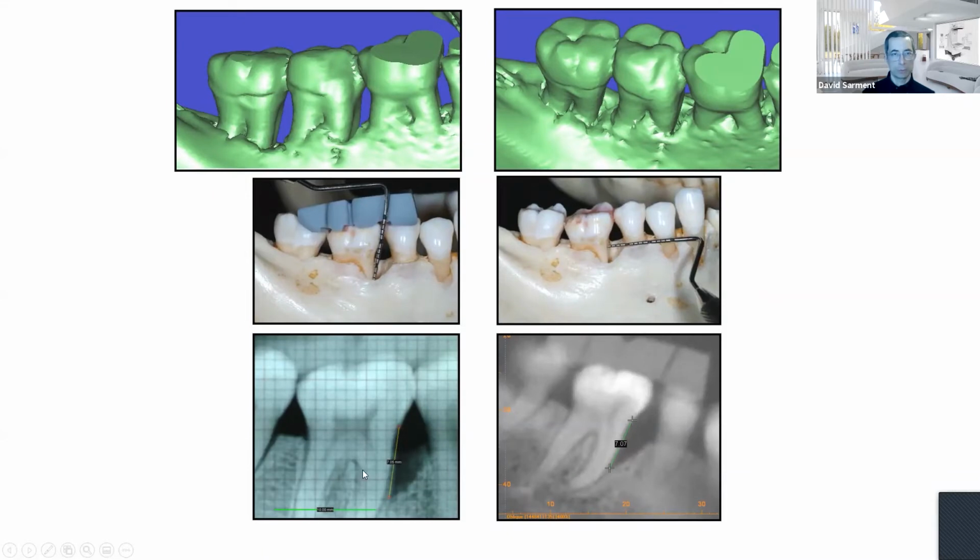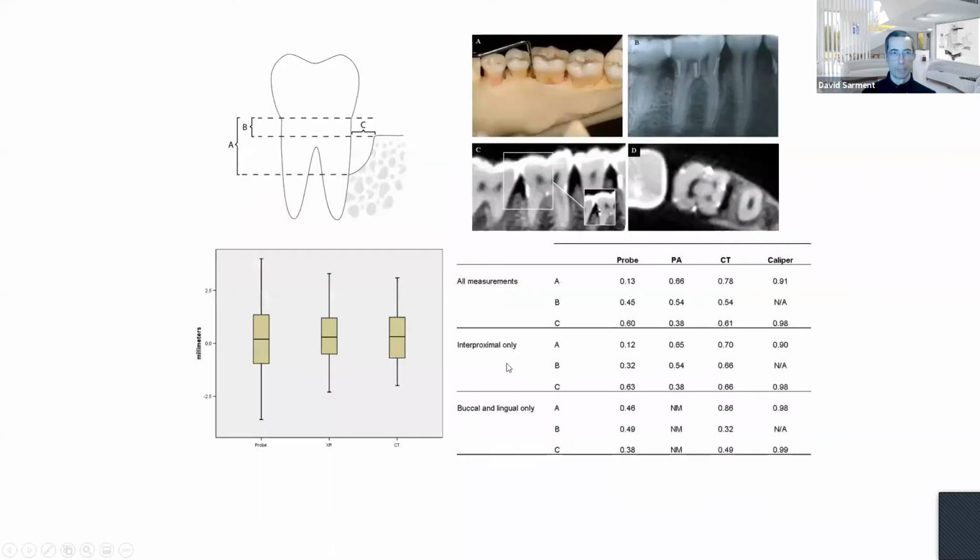So we simply took two-dimensional X-rays. They were calibrated as best we could. We did direct measurements on the dry bone. And then we compared as precisely as we could all of those measurements. This very basic lab study showed that CT is accurate in all directions. This is no longer a surprise, but at the time we had to establish that. And it's as good as or slightly better than direct measurements, even on a skull.